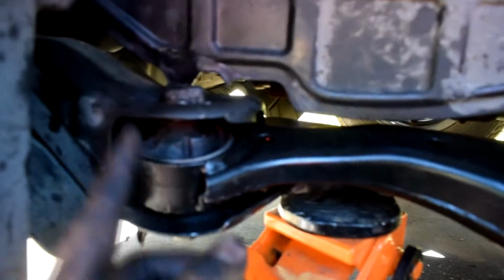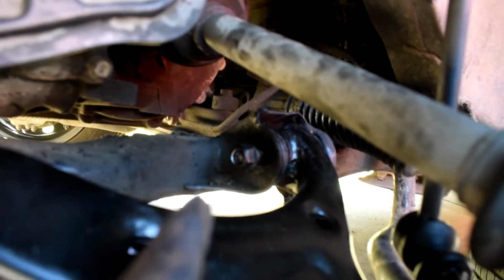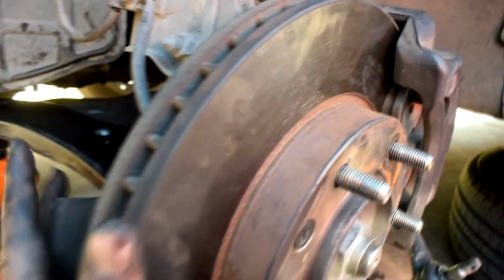Now my tips and tricks on putting these in: make sure you put this one first, and make sure you line up the strut to be all the way back, and line up this ball joint. So I'll do this first, that second, and this one last, because I want this to be perfect and still. And you can just move the whole assembly, all the strut and all that stuff, and line it up with the ball joints.